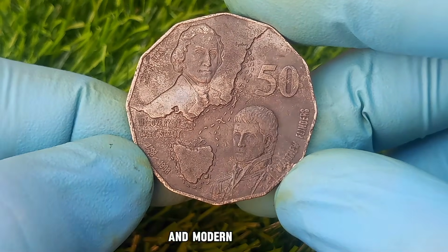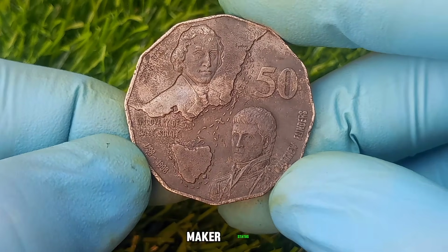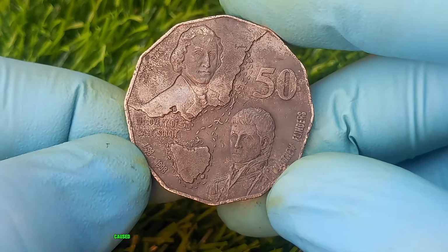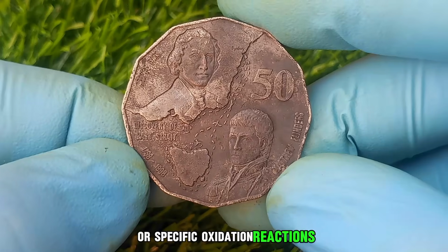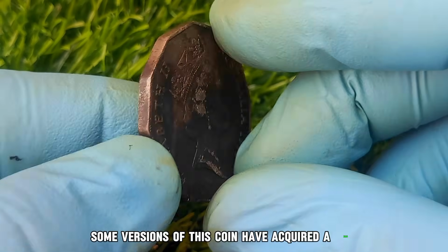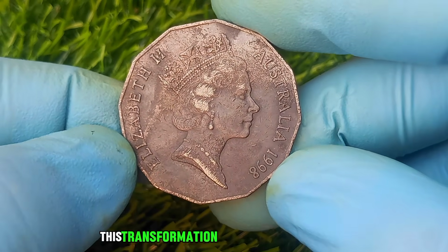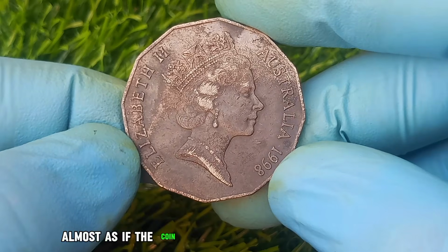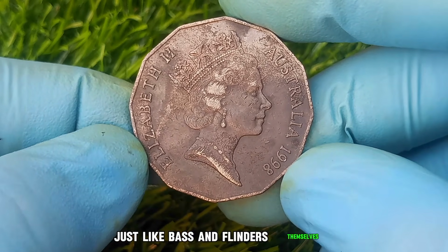What elevates this particular coin to millionaire-maker status is the elusive and highly prized black shade condition, caused by natural environmental exposure or specific oxidation reactions with the copper-nickel alloy. Some versions of this coin have acquired a rich, darkened tone across their surface. This transformation adds a haunting beauty and mysterious allure, almost as if the coin had weathered storms and journeys just like Bass and Flinders themselves.